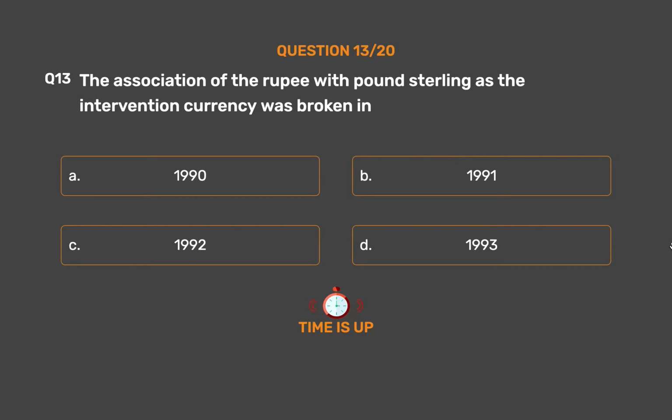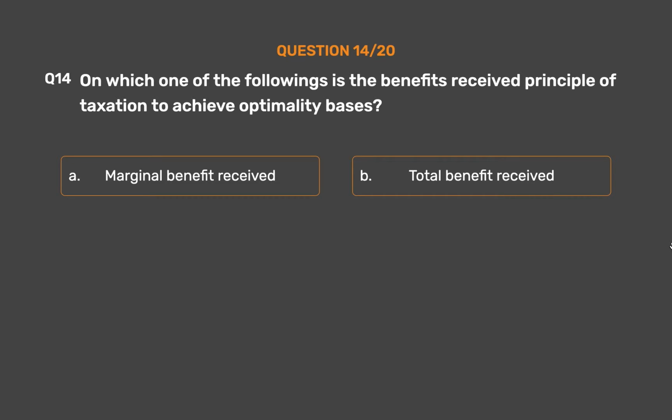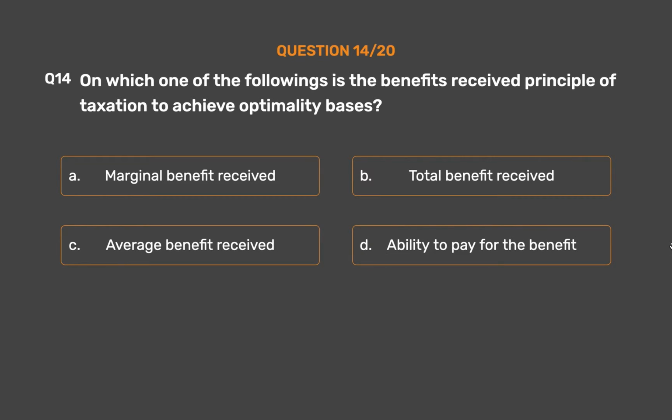The correct answer is Option C. 1992. Question number 14. On which one of the followings is the benefits received principle of taxation to achieve optimality basis? Option A. Marginal benefit received. Option B. Total benefit received. Option C. Average benefit received. Option D. Ability to pay for the benefit.